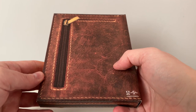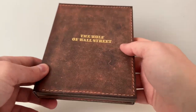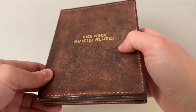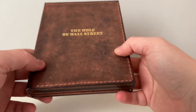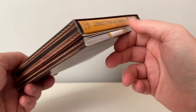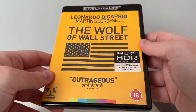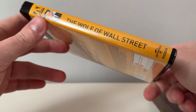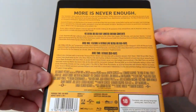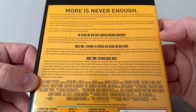So I think this is made to look like the main character's wallet. And again, that's really nice. It looks all leathery, but it's not. It's just cardboard. But yeah, they've really got the look of a worn leather on there. And then there's the case. I don't know why I keep calling it the disc. There's the case. And again, feel free to pause it there if you want to go through the details.